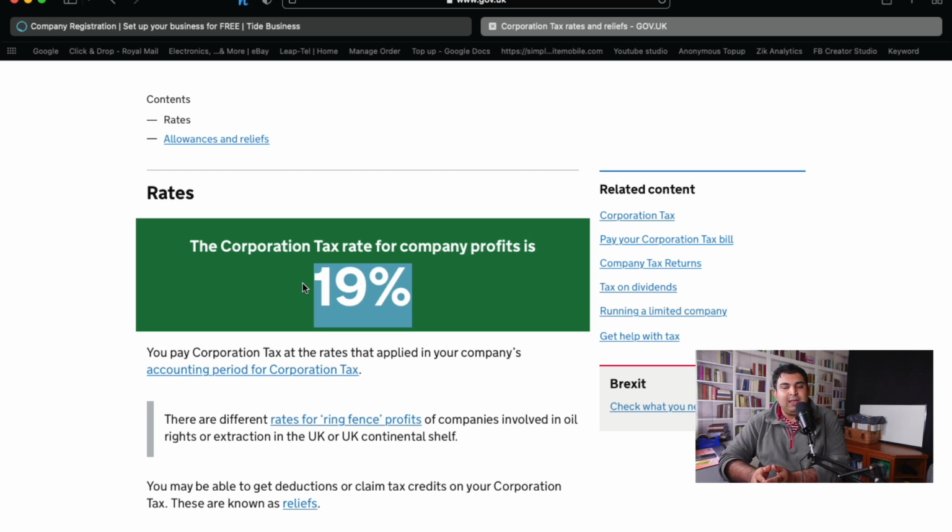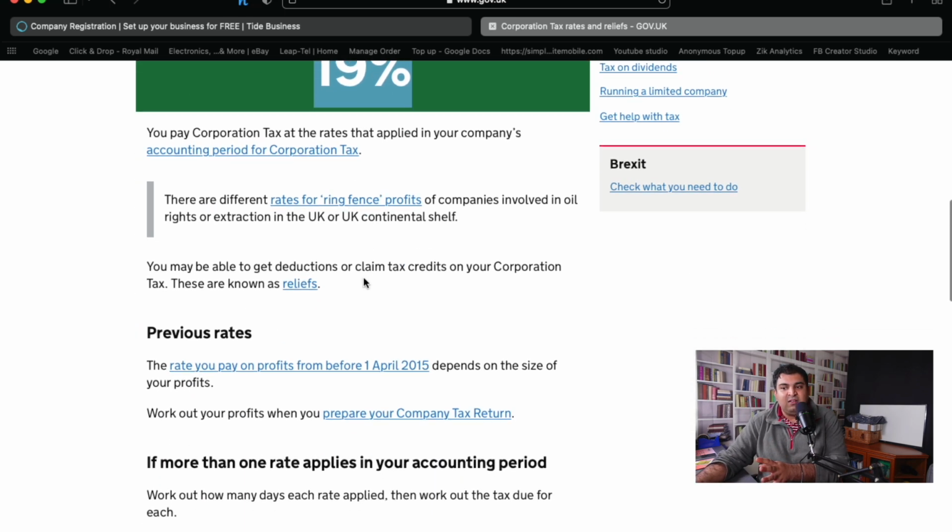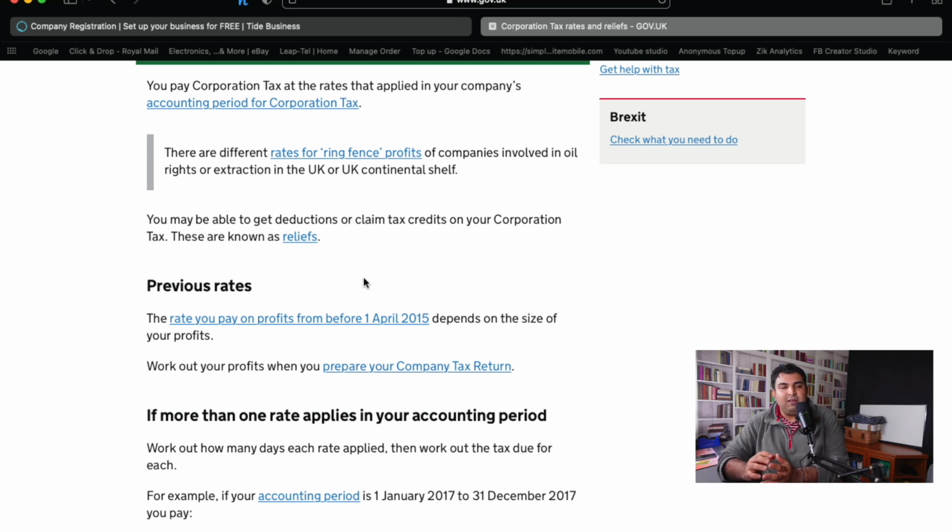But obviously, if you are paying yourself, let's say, £400 every single month, there isn't going to be any income tax on £400. So the rest of the money will stay inside the limited company. Once you get into it, you will understand as well, but this is the way the tax normally works.